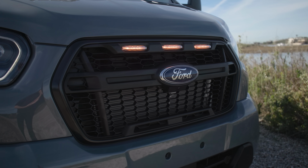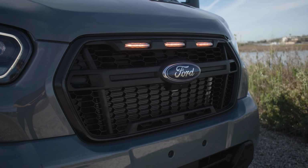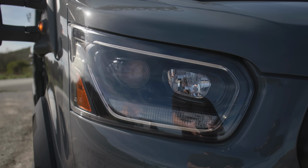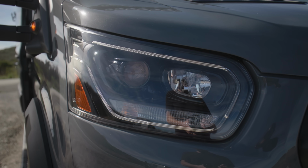So one of the first things you'll notice on the Trail is a new grille. It's got some marker lights up front to designate that it is a Transit Trail, and it is a little bit wider than the stock all-wheel drive Transit. We've also got the bi-xenon HID headlights, which really make this thing look great at night.